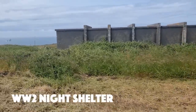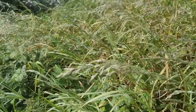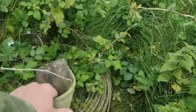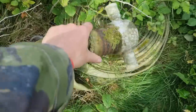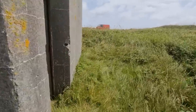This is a World War II night shelter. Ouch. Oh, what a leg. Going exploring, show you what we can find. Look, World War II fire hose. It's pretty mad, isn't it? I want to roll that out. Aha.